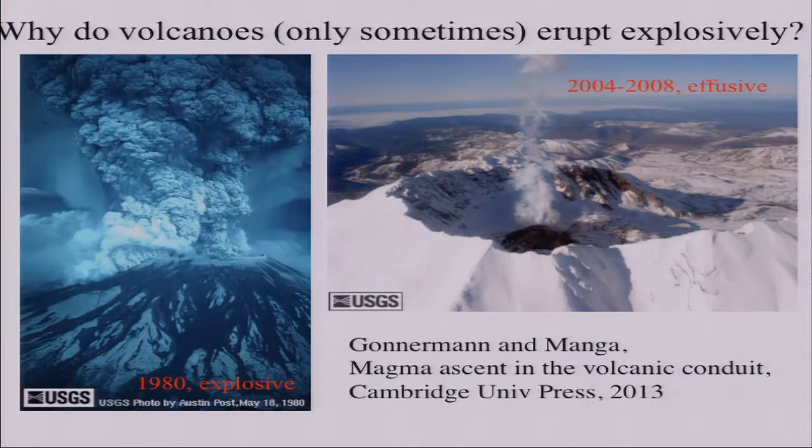From 2004 to 2008, Mount St Helens was also erupting. A few tons per second of lava was being delivered to the surface to make this feature here called a lava dome. Obviously a very different style of eruption. And so the question I'd like to answer today is why is it that a given volcano can erupt essentially the same material in these two very different ways?